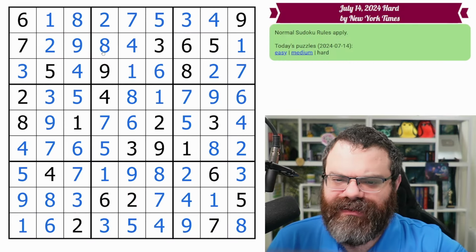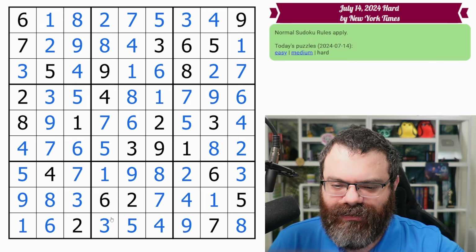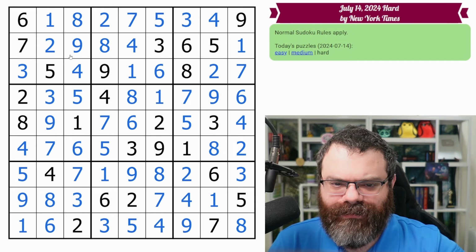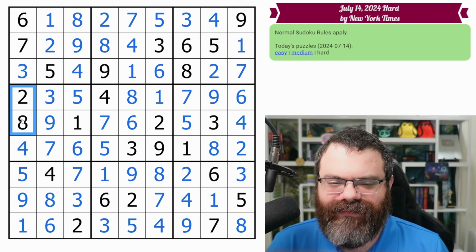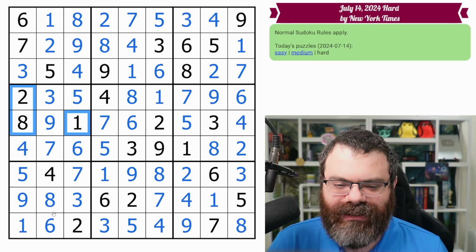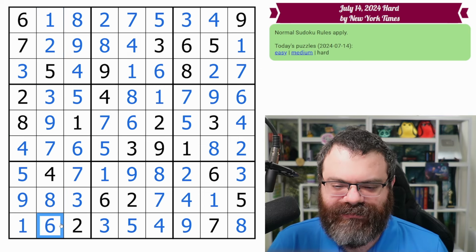This was kind of a fun puzzle, but it was interesting how basically the top 2 bands resolved themselves without too much help below. Maybe I found the important help below early. I'm not sure. I think definitely one of the most important spots of the puzzle that probably trivialized the rest of it was this 1, 2, 8. Finding the 1, 2, 8 triple here. Very important. It did require finding the 6 first.